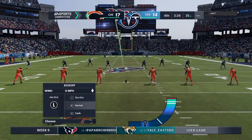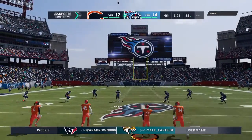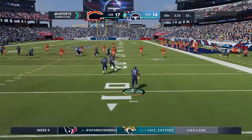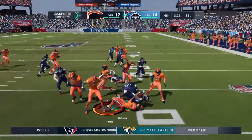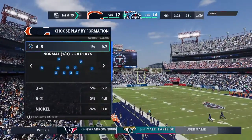Cairo Santos set to kick off. Now after the touchdown, here's Santos to kick this one away. Taken in at the 3. And makes it across the 20 as his guys will set up shop. 23-yard line.